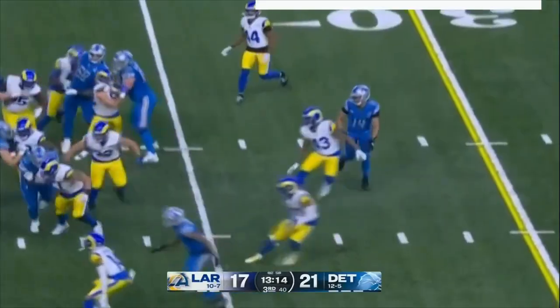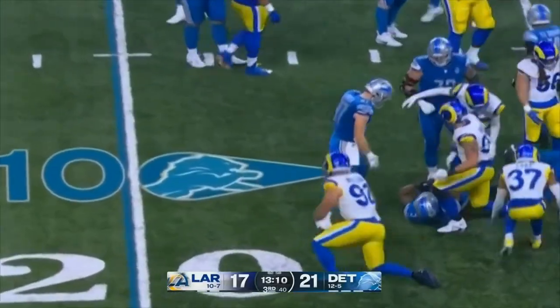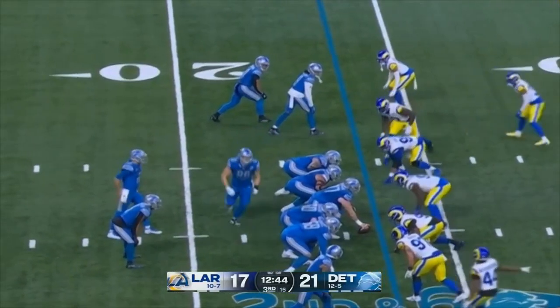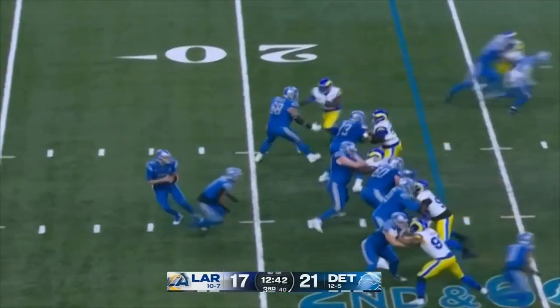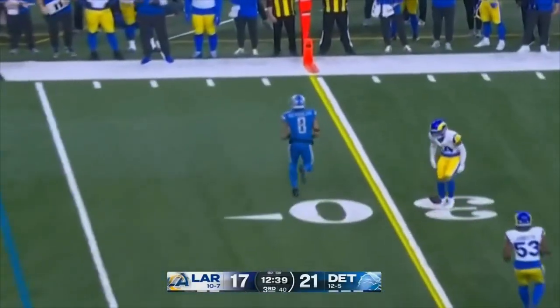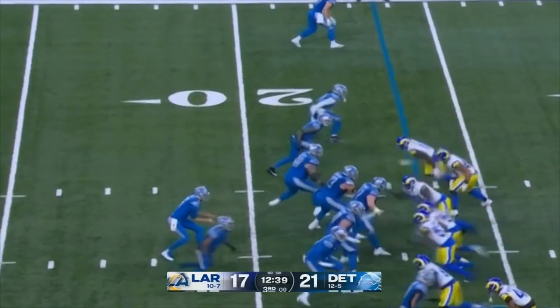Start on the ground. David Montgomery tries the second opening. Gain about four to the 24-yard line. But we can't let him wreck the game for us. Second and six, fake to Montgomery, and Goff throws it. Almost looked like Reynolds wasn't ready for that ball. His head got around late. Five catches, most for any Lion.